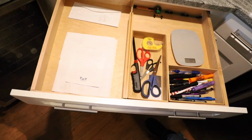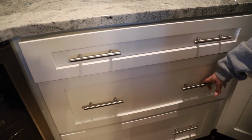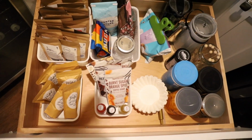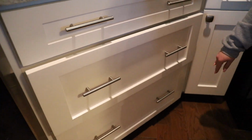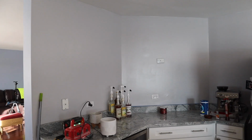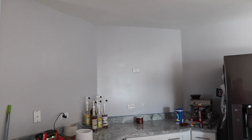I know. Amazing. This is our second junk drawer, but that's a utility junk drawer. So it'll house mail, scissors, lighters, etc. And then we have the coffee and tea drawer beneath that with room to grow because their coffee stuff was originally in 4 drawers. Now it's in 1 with room to grow underneath. And that is it, you guys. This is our before. You can see we had a phone jack, a cable jack. We covered those up.